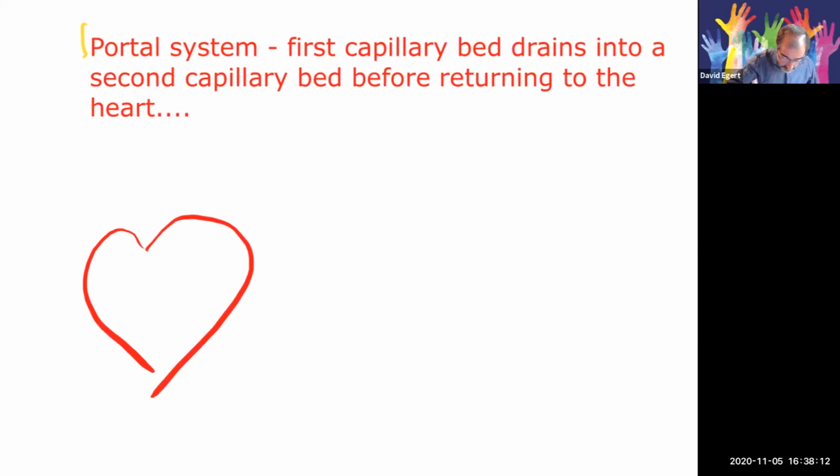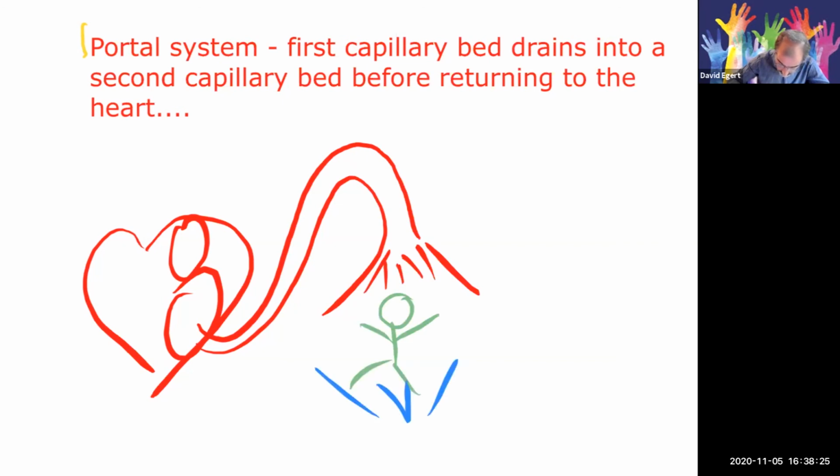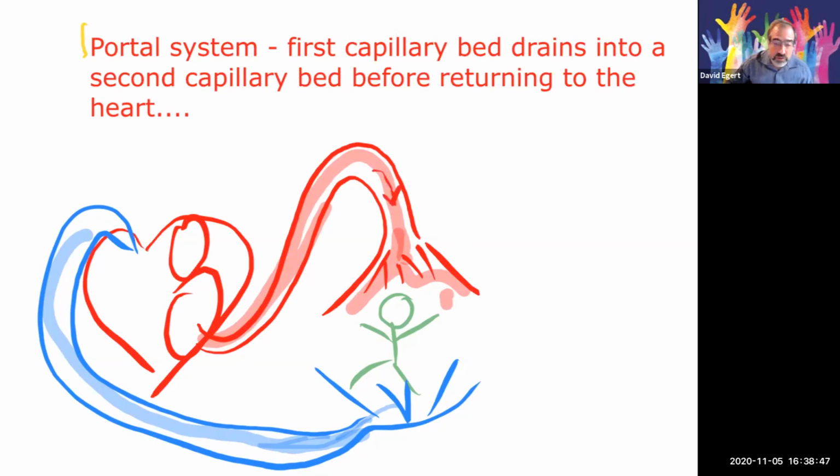So let me give you a sense of how this looks. Let's say here's the heart. For ease of description, let's just look at the systemic circuit right now. Okay, so this is what we were talking about. There's blood coming out to the capillary bed and then returning back to the heart.